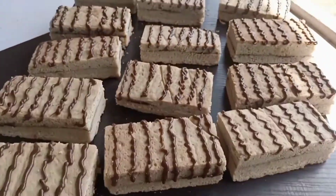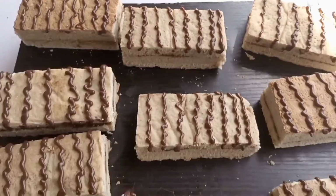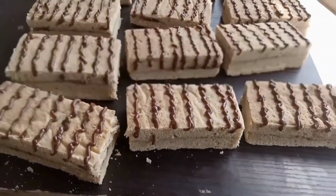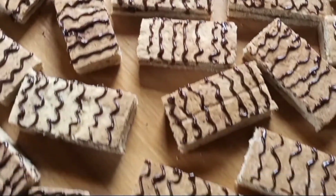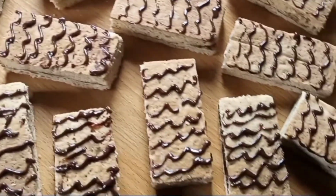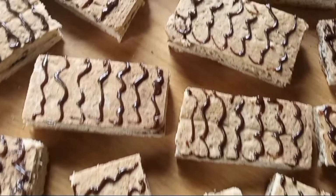Take a good look at this. My dear, take this to any shop and you will cash out immediately. But it didn't end here. You have to allow these chocolates to dry up before you package.